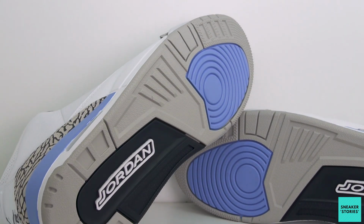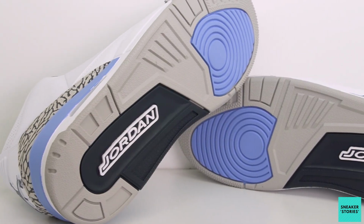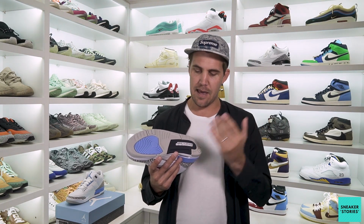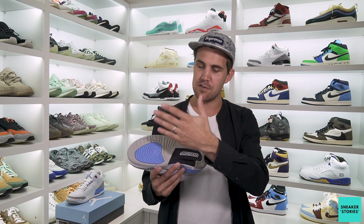Now to get into the shoe itself, and I'm going to start with the outsole. As always, you've got a standard Air Jordan 3 outsole over here, which has been tri-toned with that powder blue, which is typical of the University of North Carolina colors, and the navy blue of course as well. The majority of the rest is done in a gray, with white on the Jordan logo here in the heel section of the shoe.